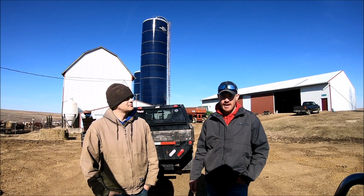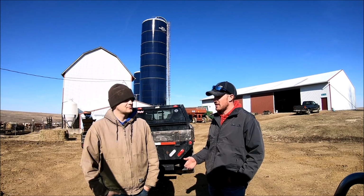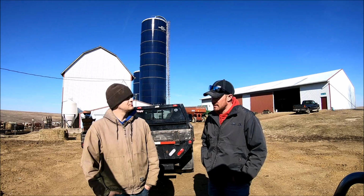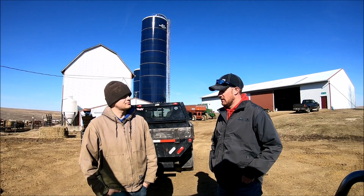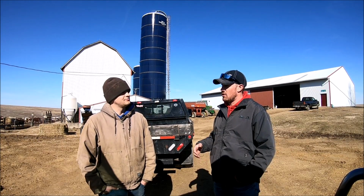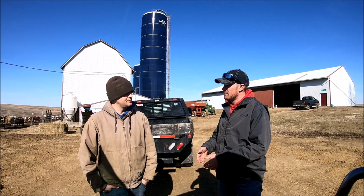There's pros and cons to that. There's really no one perfect method of putting fertilizer down. There's a lot of pros and cons to any method out there, and I like strip tilling, but I also like building fertility. And a lot of times you see that you don't build overall fertility with the strip till because you're just managing a zone.